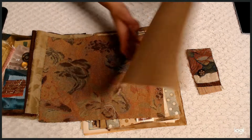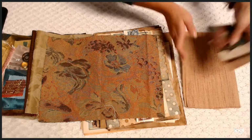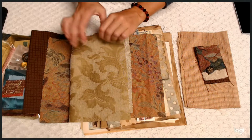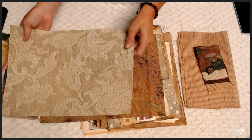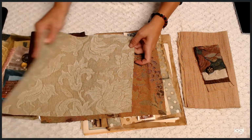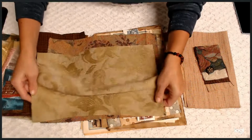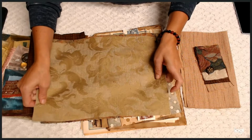Me, I really love this gold. What's really cool about this gold upholstery fabric right here is it's got a beigey swirl on the inside. So if you don't want too bold of a gold, you've got the beige. It's like a double-sided kind of thing. I really love this one. I have to show it to you guys.